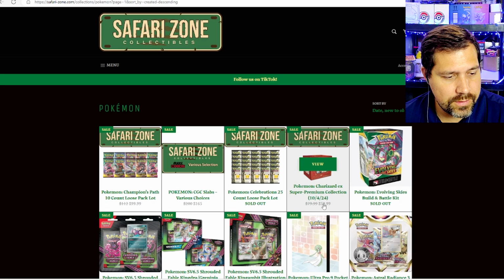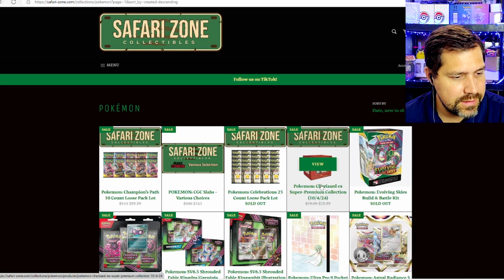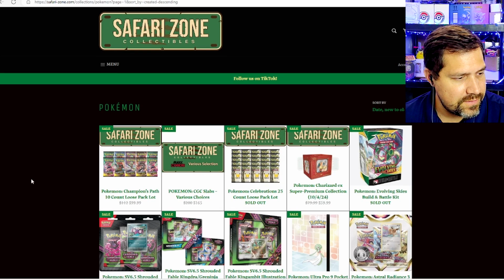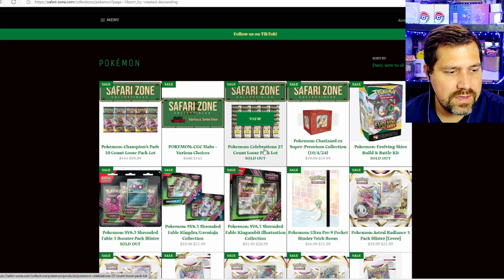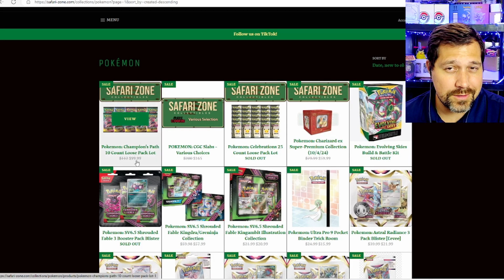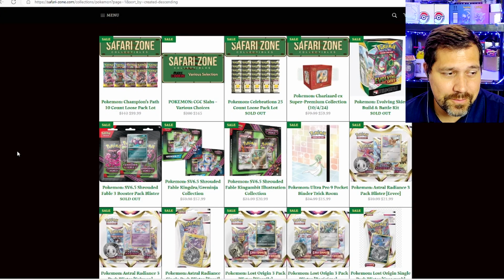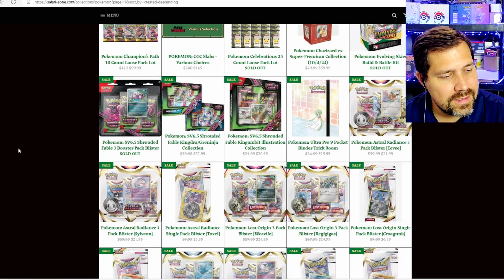Looking at their stuff, here we go, $60 on that Charizard EX Super Premium Collection. That's probably as good as you can find at 60 bucks. Let's see here. It's kind of cool that you see some of these things like Celebrations 25 packs there. It's sold out now, but these things do come about. Champions Path, 10 of them for 100 bucks. Okay, I mean, that's probably pretty reasonable for Champions Path. Not a great set to try to pull from, but pretty reasonable there.